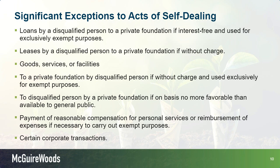Yes, and we have some foundations that use property owned by a disqualified person to conduct some activities, and we do lease the property to the foundation without charge, and it's used to further the purposes. This is different from the public charity rules, where you could have a scenario where a director or officer has a loan or a lease, and you then have to comply with the rules to make sure it's arm's length. But here, it doesn't matter if it's arm's length or even favorable. You just can't do them.